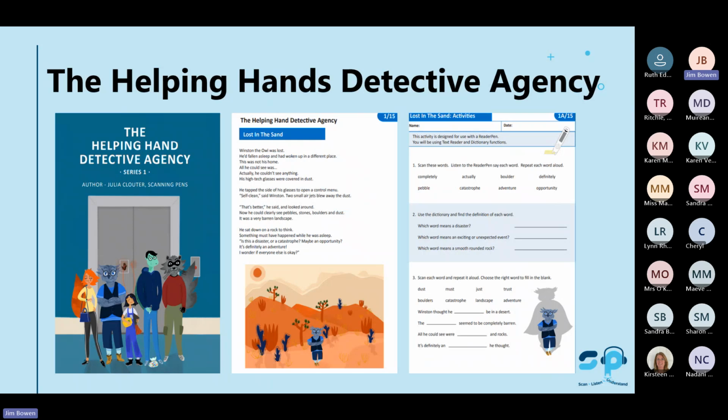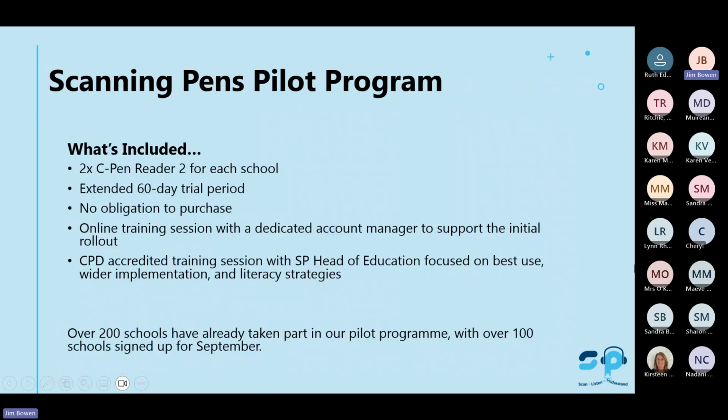So which word means disaster? Can you scan these words and listen back to them and say them aloud? So it just gets the student into using the pens and doing a learning activity as well. And again, there's a certificate at the end to say you've completed the training.